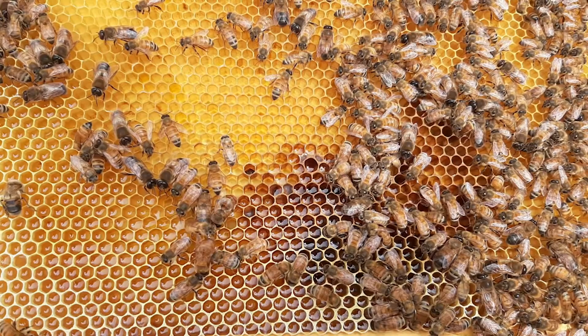I noticed some real dark nectar, so I'm going to guess that somebody here in my area, within 3 miles of me, has a nice plot of buckwheat planted. So maybe I'll get lucky and be able to harvest some of that.